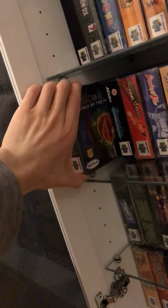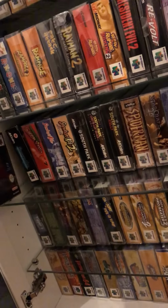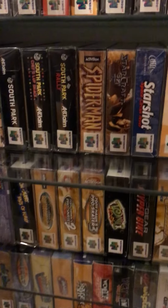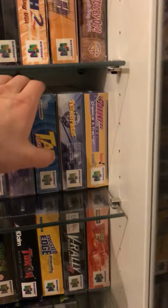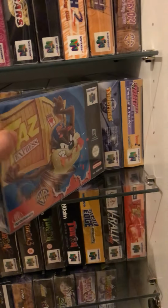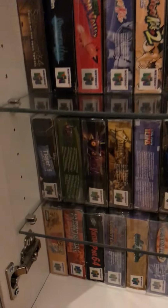Shadowgate UKV, this is a tricky title to pin down in this sort of condition. This is like new, it's beautiful, so again, very privileged to own that in there. Yeah, just some generally mint games here, you know. Taz, it's just lovely, man. They don't make them like this anymore with the sort of artwork that these games have, you know.